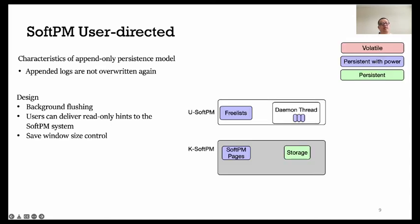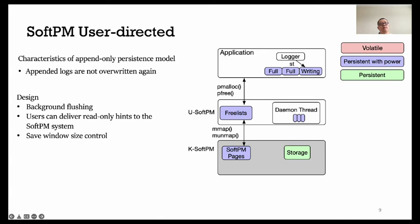We implemented the user space and the kernel space SoftPM, and in the user space we further introduce a daemon thread to perform the background flushing. When the application allocates the log buffers from the free list, it can perform the write for each log. When it finishes the log writing of one buffer, it can notify the daemon thread by using pready to let the daemon thread perform the active flushing of this log to the storage. After it finishes the flushing, it can return this buffer into the free list.